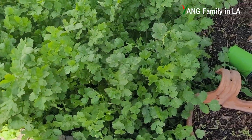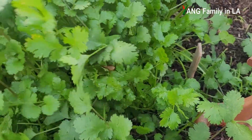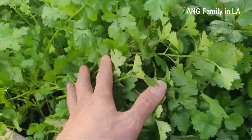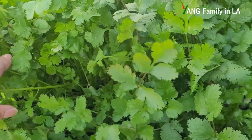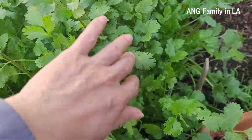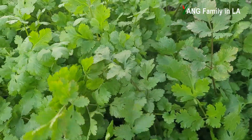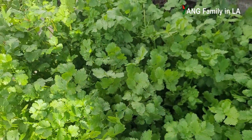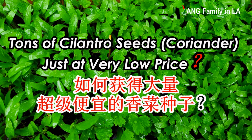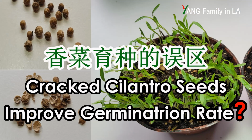Here, I want to show you some cilantro. You can see, nice. It grows really fast once established. Right now, I cannot use all this cilantro, to be honest. But a lot of my coworkers and friends like cilantro, so I already shared some with them. They really like it. Maybe I can keep some to harvest seeds for the next year, or later this year, to grow new cilantro.